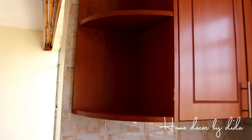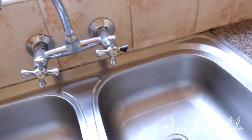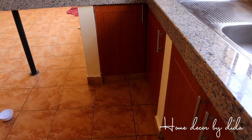Nice and clean, and up there, I'm not going to go up there, but also the cupboard. I'm just going to leave them open so that they can dry. But the counter, and how nice does the sink look? Looks really new. So we're finished with this area. I haven't done the windows, and I don't know if I'm going to do them today, or maybe I'll come back tomorrow, but I'll see. And then there's these covers down here.